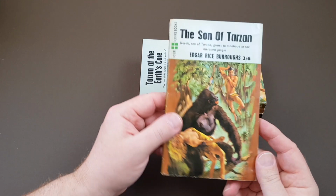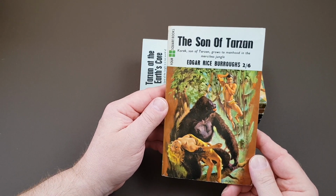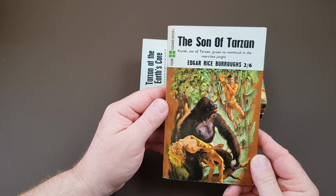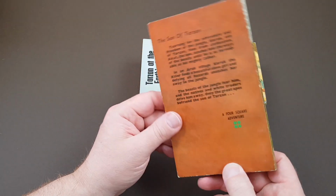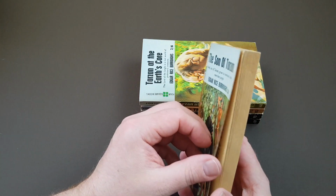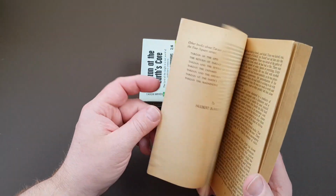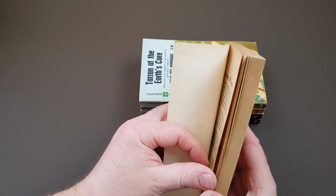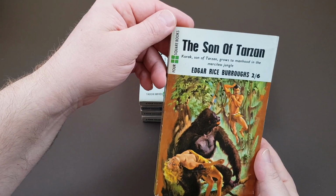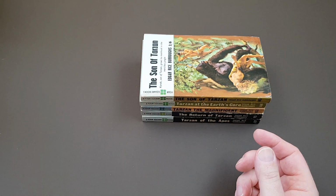So, number 183. Which is the Son of Tarzan. Korak, son of Tarzan, grows to manhood in the merciless jungle. That one just a completely plain back, so it's a shame we didn't get the vignette there. When was this one published? 1959 again. That's the Son of Tarzan.